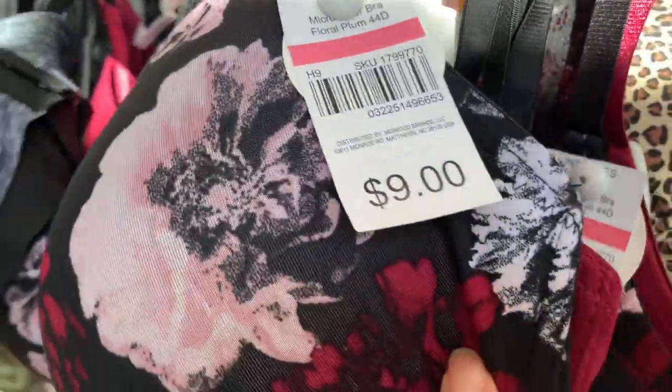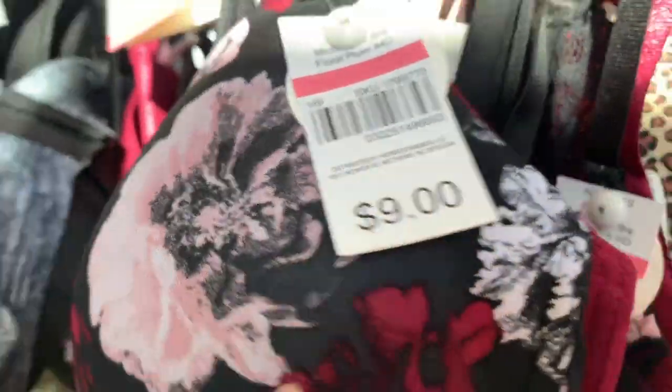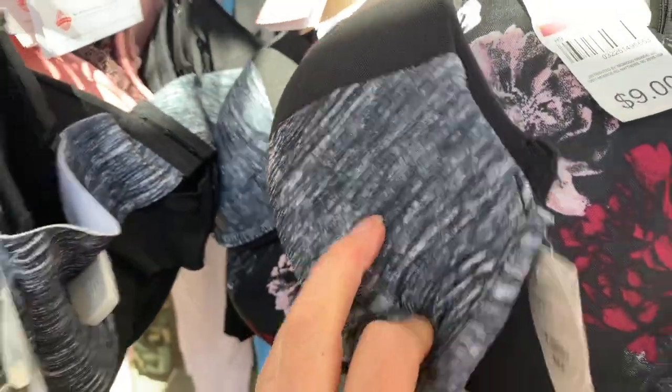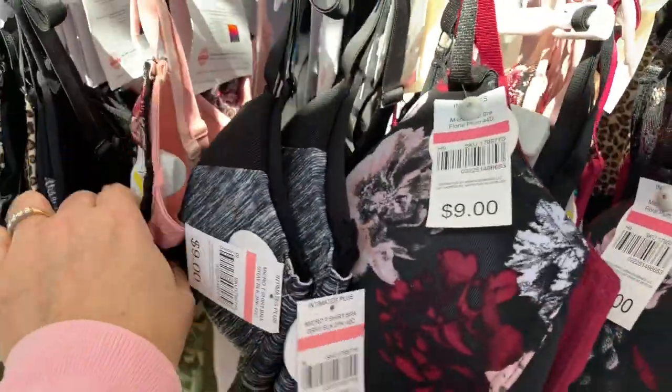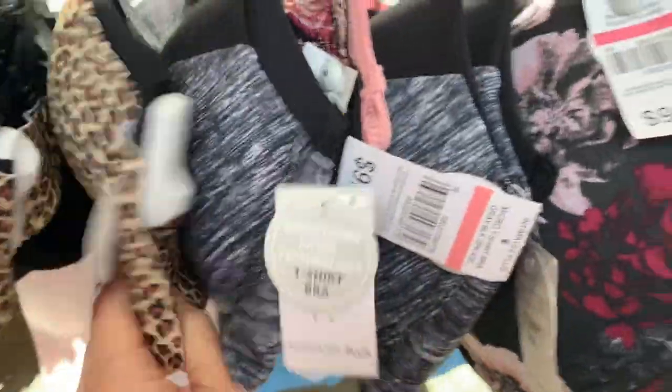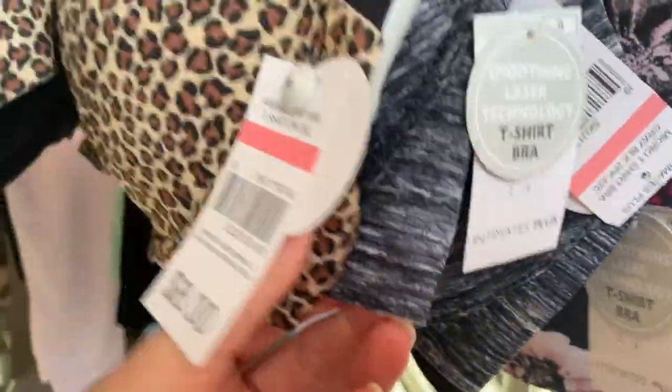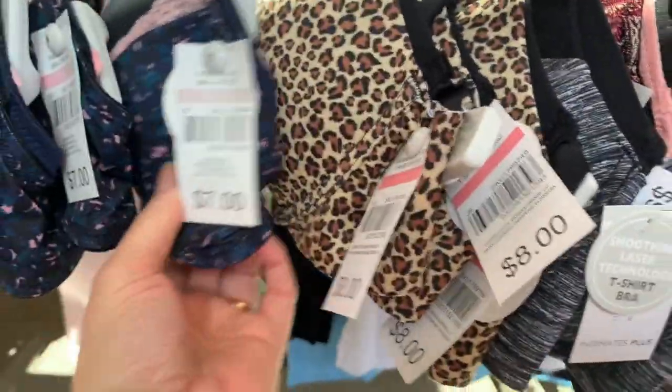Everything is 50% off. This is size 44D, and it's a little higher at nine. Some of these are seven, some are eight, and some are nine. I don't really understand why the pricing is different. I think maybe some of them may be newer, some of them may be older. They're all so far underwire and padded, $8. Again, that's going to be half off.